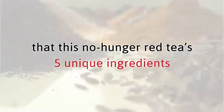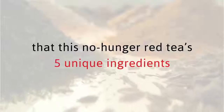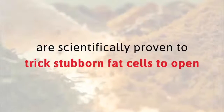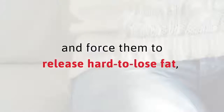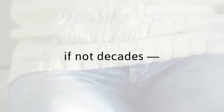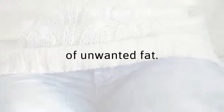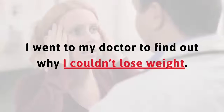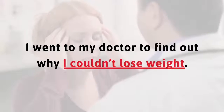I also discovered that this no-hunger red tea's 5 unique ingredients are scientifically proven to trick stubborn fat cells to open and force them to release hard-to-lose fat, and to cleanse away years, if not decades, of unwanted fat. When I tried exercising to exhaustion to burn more belly fat, it had little effect on my fat loss. I went to my doctor to find out why I couldn't lose weight.